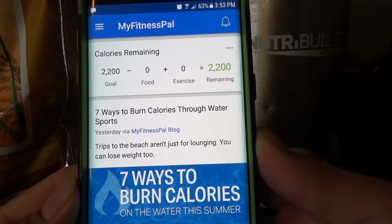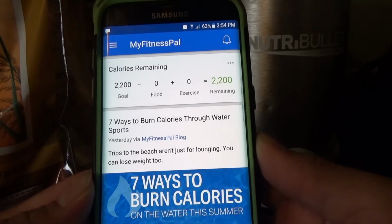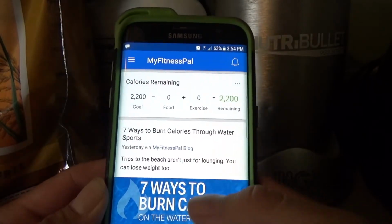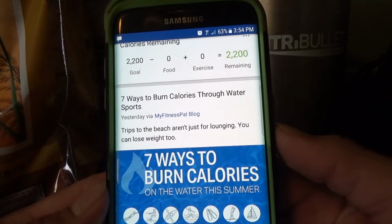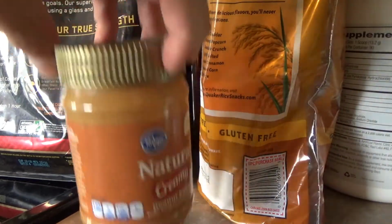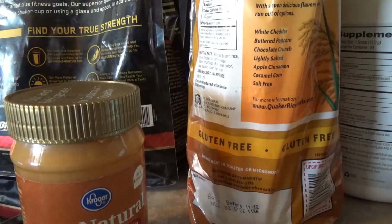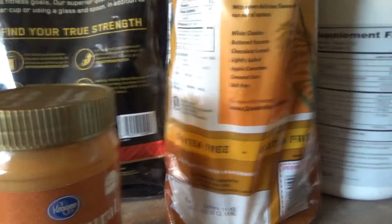Alright guys, so I'm here holding my phone on my MyFitnessPal app, and I'm going to give you guys a quick rundown, just a brief little summary of how to use this app and how it can help you. Also, what I got is 3 products over here. I got some natural peanut butter, some rice cakes, and a bag of protein, and I'm going to use that to scan them in and kind of show you how it's done.